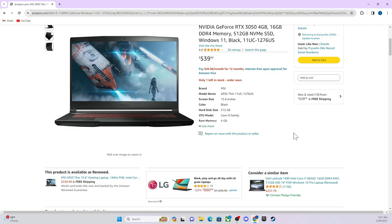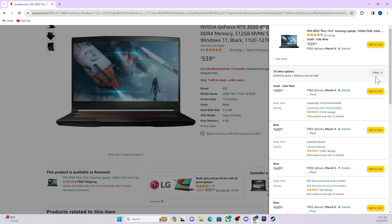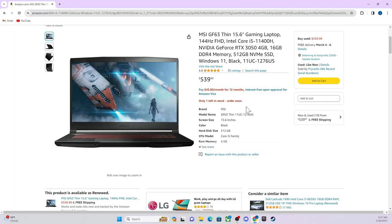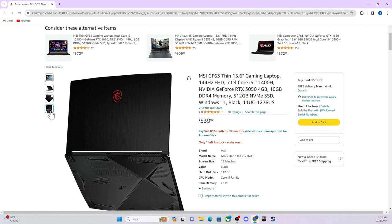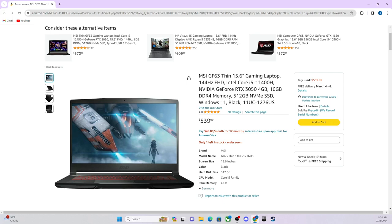If you could get this, let's see. Let's click it. Used like new, $600. Or you can get it brand new for $640. Oh, RTX 3050. That's still not bad. That's really not bad, especially for getting into gaming, and it's an MSI laptop. Especially if you could deal with used, this is probably your best bet.